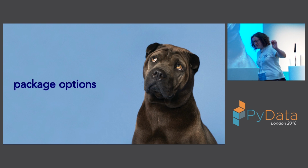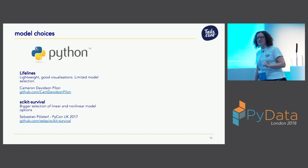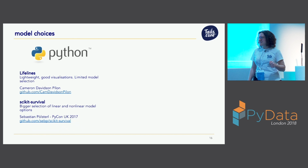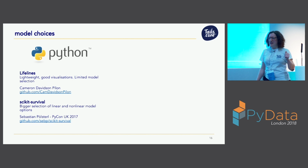So, a few package options. I've been mostly doing this in Python. In Python, you've got two main package options: lifelines and scikit-survival. Lifelines is a longer standing package. Both of these are based on scikit-learn, so you can use them how you'd use any scikit-learn package and put them in pipelines and stuff like that.